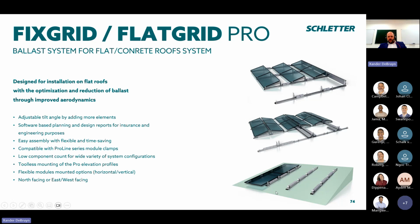So you can also do the same system in a flat system without tilting them. This is used also quite a lot in highly developed CBD areas where you can get a lot of wind loads over the parapet of the wall. So sometimes tilting isn't ideal, but I've also seen these being used in beach houses with flat roofs, flat concrete roofs, or if the roof has a bit of a tilt.